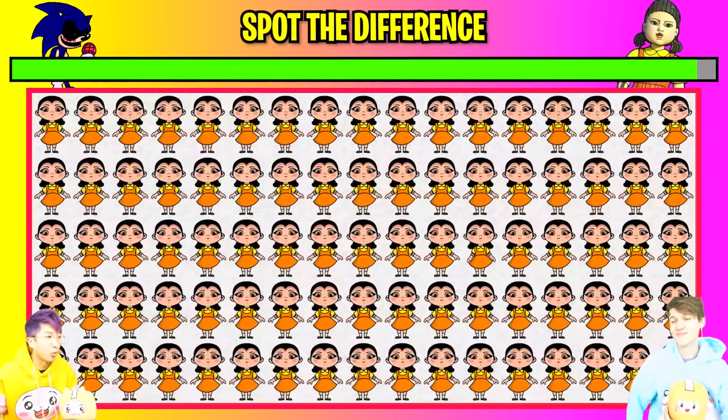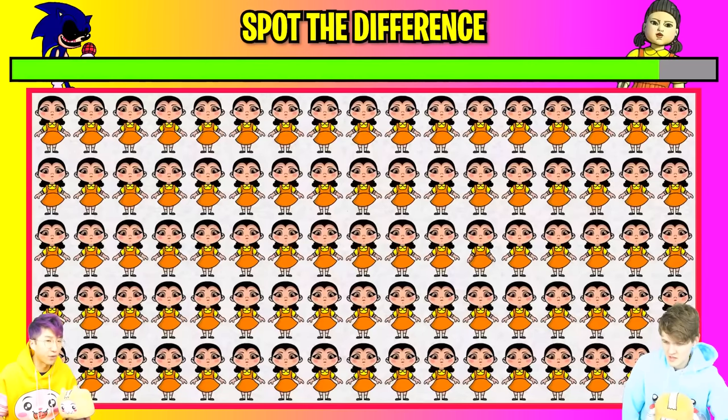Woo! Okay, guys, we gotta find the one difference. Spot the difference. There's one of these that's different. Okay, this is already really tough. Guys, these levels are not easy. They just got so much harder. Why? Okay, I think I found it. I don't see it, dude. I actually don't see it.